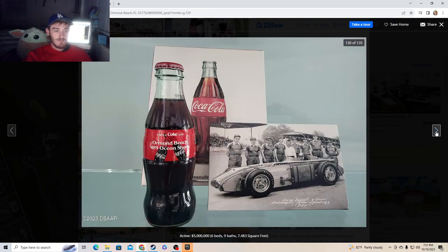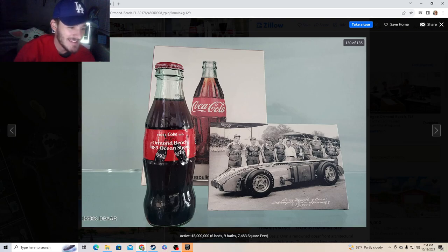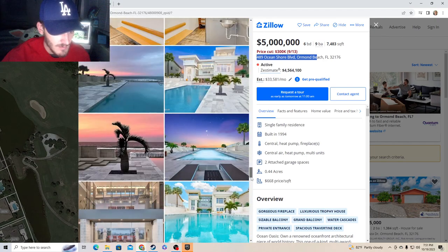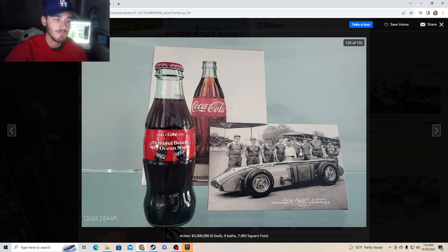McLaren, okay, whatever, who cares? Wait, Ormond Beach? They have an Ormond Beach limited edition soda, bro? No, I don't care that much. But that's actually pretty cool, though. Ormond Beach, $4.89, Ocean's... No way. No way. This house literally has a Coke bottle named after the house address. 489 Ocean Shore Boulevard. 489 Ocean Shore. Ormond Beach.